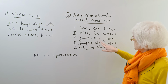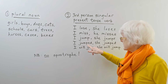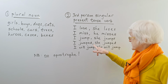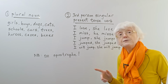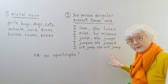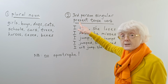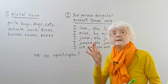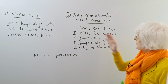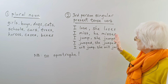And also to show how this only applies to the present tense. Here we have the past tense. So I jumped, she jumped, no difference. Okay? And then in the future, I will jump, she will jump. There's no S in the future. Okay? It only applies to the present tense for he, she, and it. Okay? So that's plural nouns, third person singular, present tense verb.